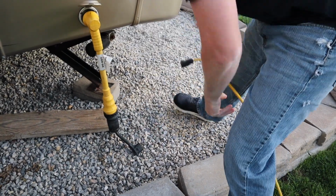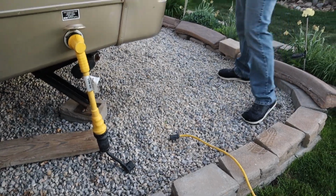Alright, so now we're unplugged. Let's go see what works. With that all hooked up, everything seems to be working well. We're going to plug it in and let it charge. We're heading out tomorrow camping. Where we're going, we aren't dry camping, but we might see how it does.